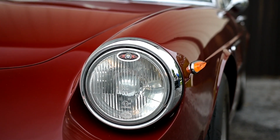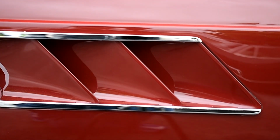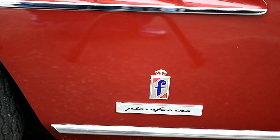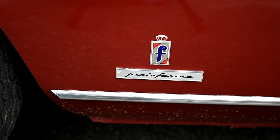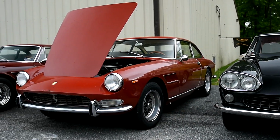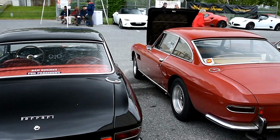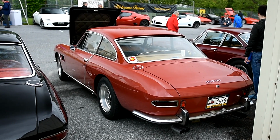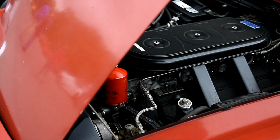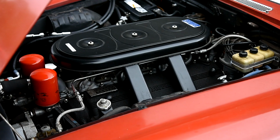1,099 330 GT 2+2s were built, while just 598 330 GTCs were made. 330 GT 2+2s are some of the least expensive of 1960s Ferraris, yet they are still worth well into the six figures. The rarer 330 GTCs are quickly approaching seven figures. The most sought after of the road-going 330s is the open-top 330 GTS, with just 100 built.